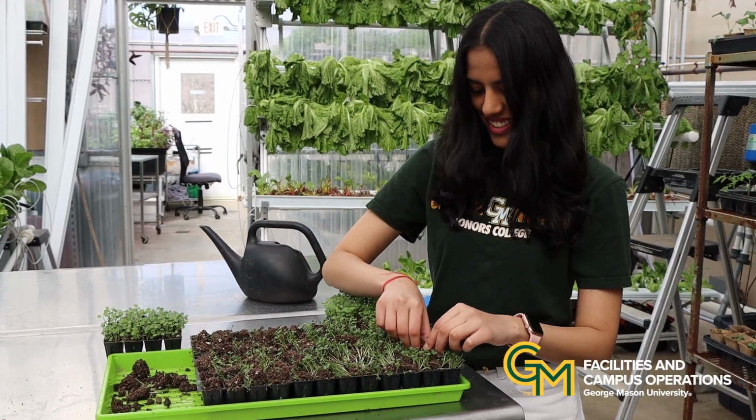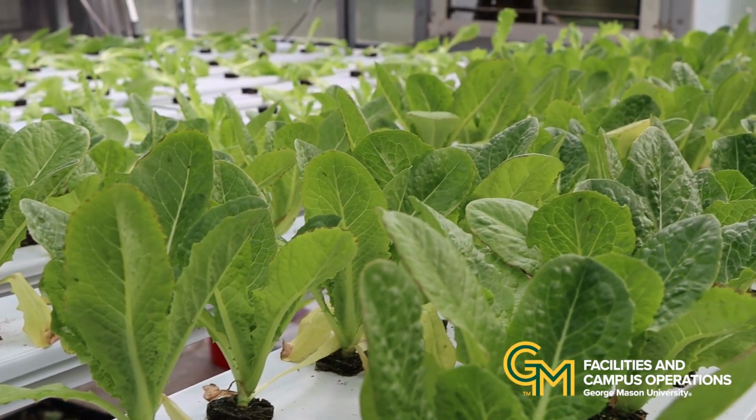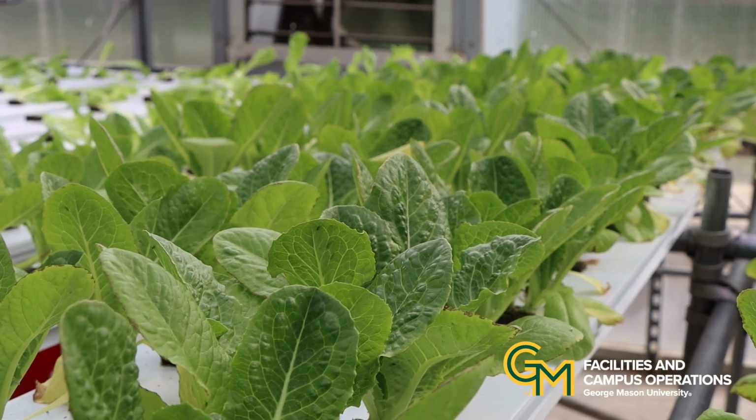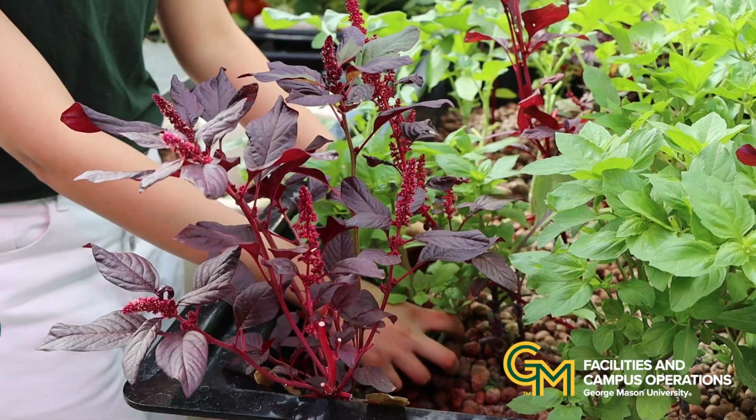Learn how to grow food sustainably by joining University Sustainability's Greenhouse and Gardens Academic Internship program. You'll gain hands-on experience by growing and harvesting food, conducting sustainable research, using our hydroponic system, and more. Learn more and get started by visiting go.gmu.edu/internship.